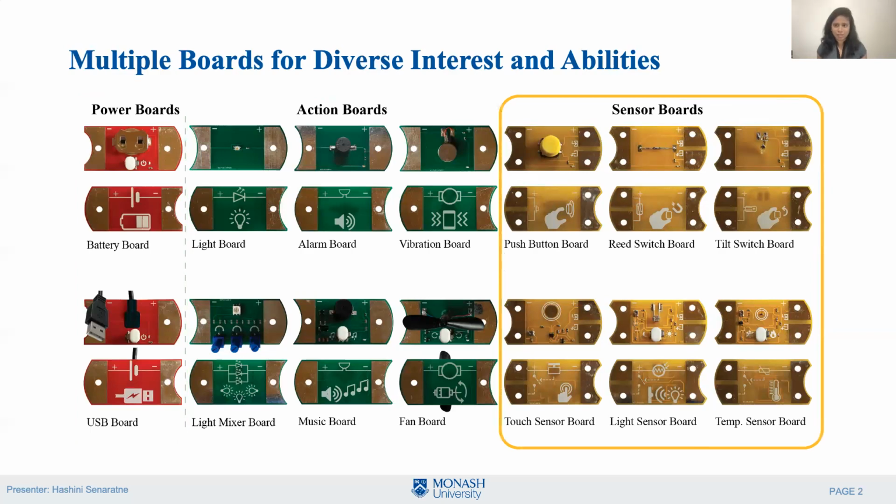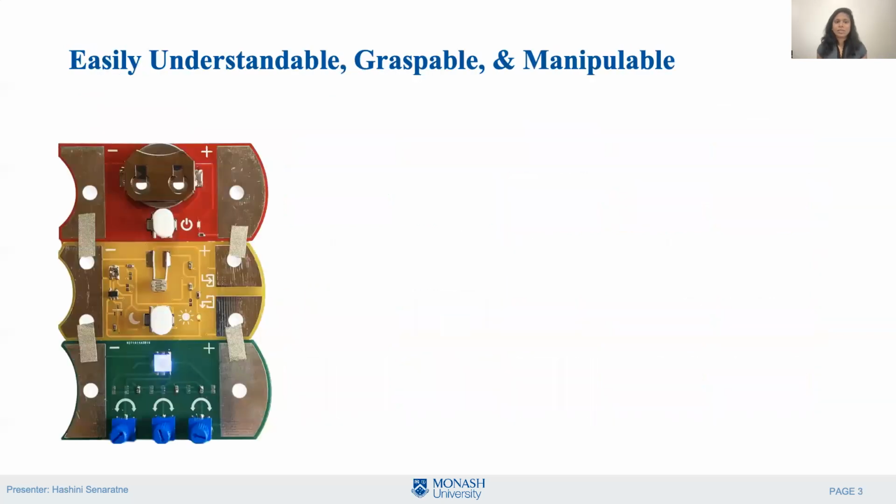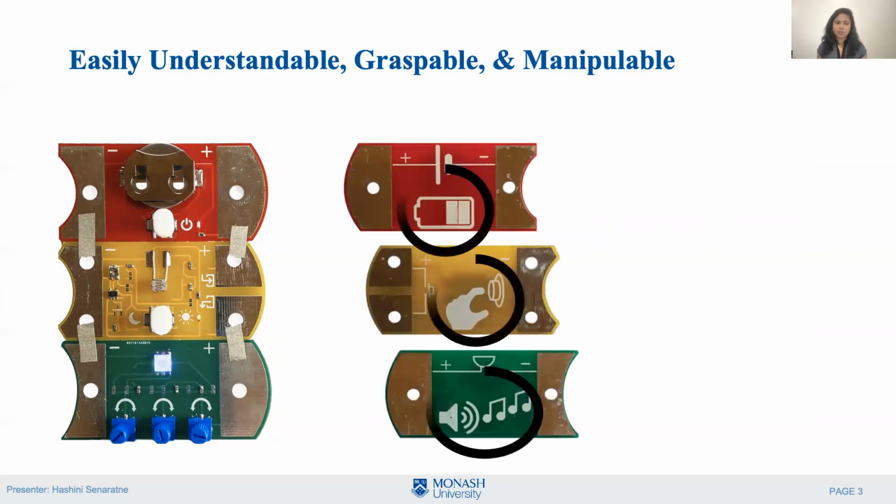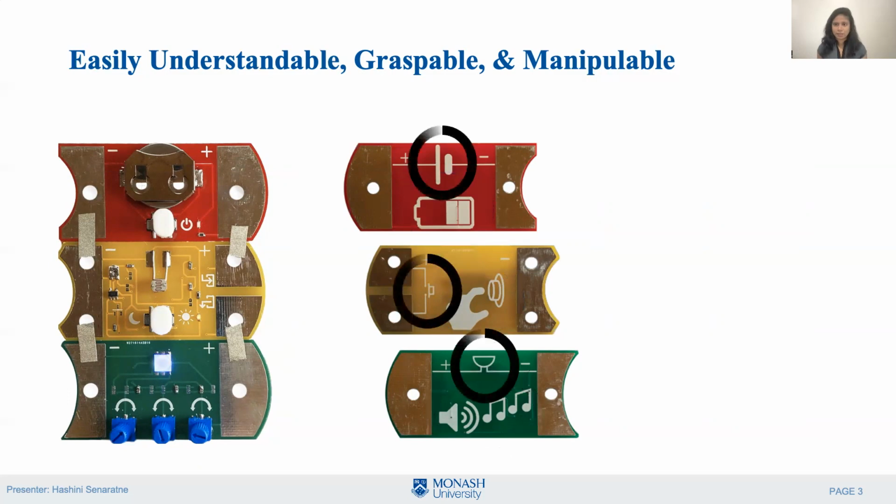touching, light, or temperature. To support the understanding of board connection order, we implemented the traffic light analogy in board design. In addition, different corner shapes were designed to support board category identification. Boards have concave and convex edges and plus and minus signs to support polarity identification. At the rear side of each board, we also included symbols in high contrast to support the affordance of board functionality, and circuit symbols to provide an opportunity for learning.